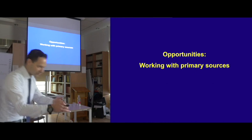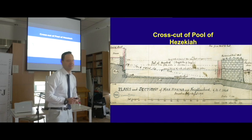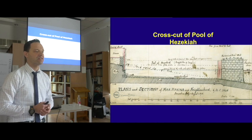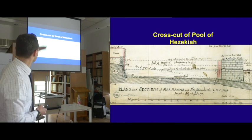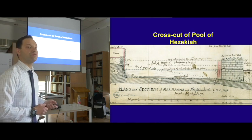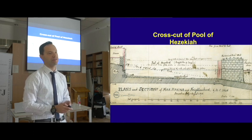But there are also opportunities, and I'm getting to the end. So, for instance, one of the examples is the famous Pool of Hezekiah. The late Amos Kloner, who unfortunately we said goodbye to just recently, when he worked in the PEF, he saw this sketch, but unfortunately he didn't take a photograph. So, when I was working in the PEF, I found this sketch again, and this is the crosscut through the Pool of Hezekiah. And the interesting thing about it is that it says here, the ancient broad wall. Now, today, this wall is located under the houses of the Christian Street, and we are speaking probably about the Second Wall from the Second Temple period of Jerusalem.